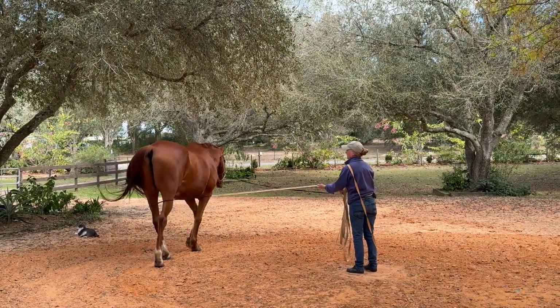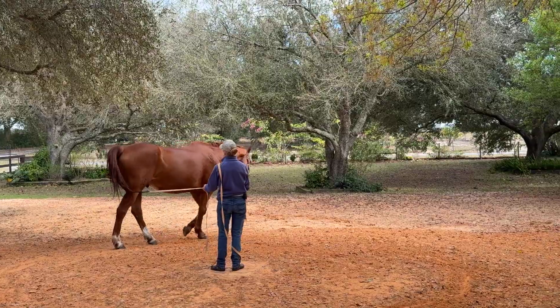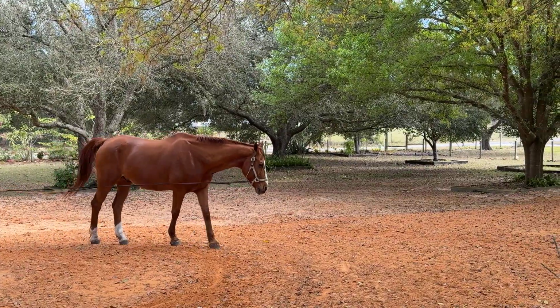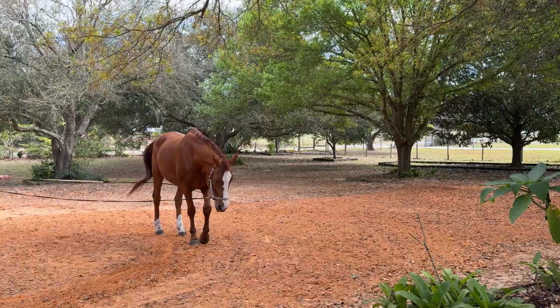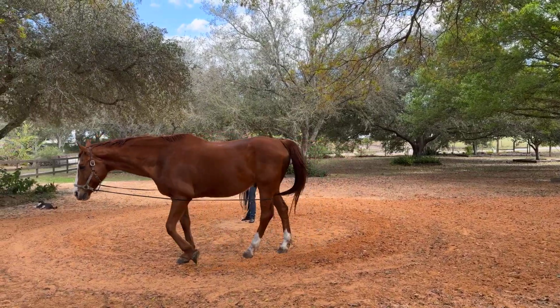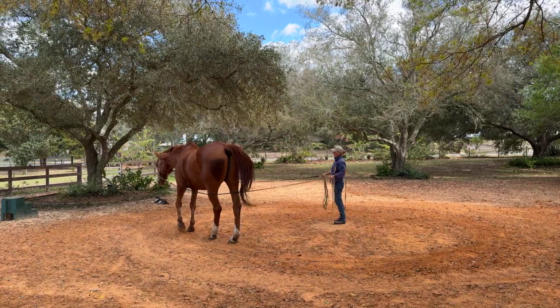So I'm kind of catching the end of one direction. And when I change direction, where he's been muscularly the tightest and had the hardest time is abducting the left front leg. Very, very tight there, and he's a little pigeon-toed on that foot. So as I change direction, then we're going to start over.